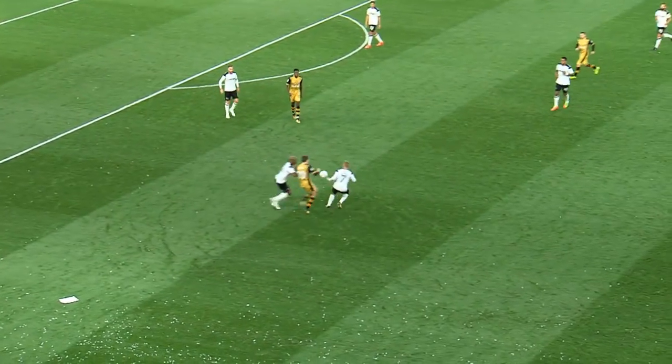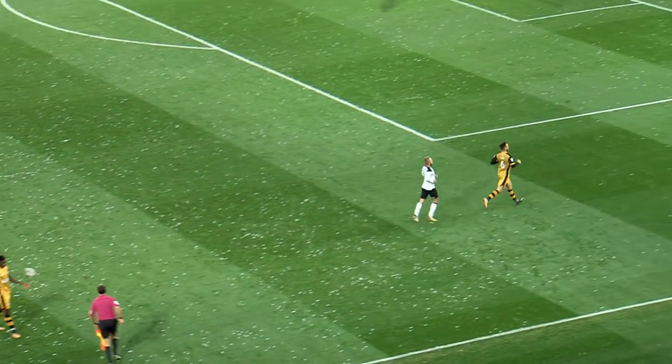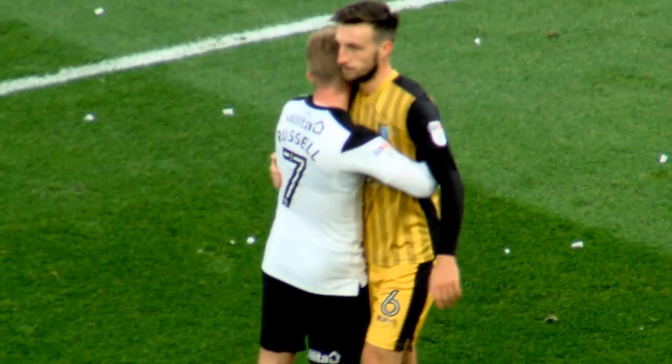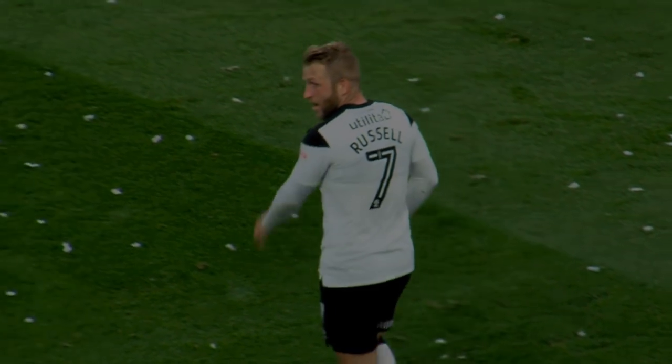Wisdom chests it down. Reach will try and get there. They've just about had the 4 minutes now as the ref looks at his watch. Russell runs over halfway, takes on Bannon. There's the full-time whistle. It's another defeat for Sheffield Wednesday. Beaten here by 2 goals to 0. The game heavily impacted by a 3rd-minute red card for Glenn Loovens on his return to the team.